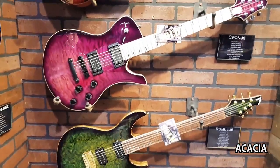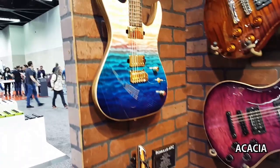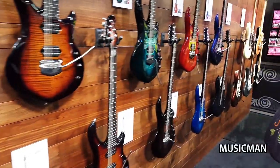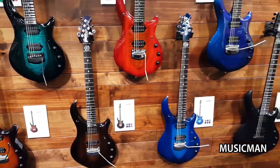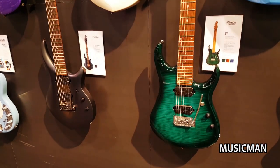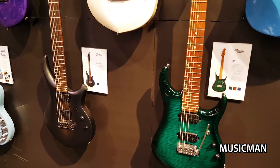Acacia Guitars, I wasn't familiar with the brand but they look cool, so check them out. Music Man released new Majesty models, and the cool thing is that they released some of them in their more affordable Sterling series, which is great.